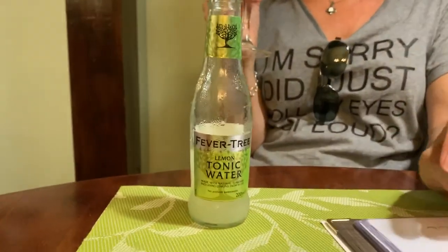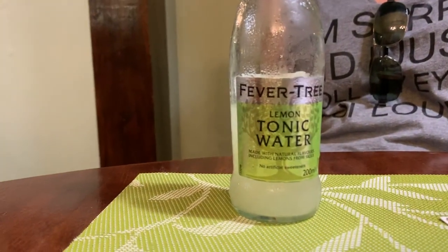Oh, that's nice. I think it's the lemon tonic though that makes it feel kind of comfortable to me. Like I've said all along, I like gin and lemonade, so this is kind of along those lines. So I'm not sure I'm really tasting the flavors of the gin so much as I am the tonic.